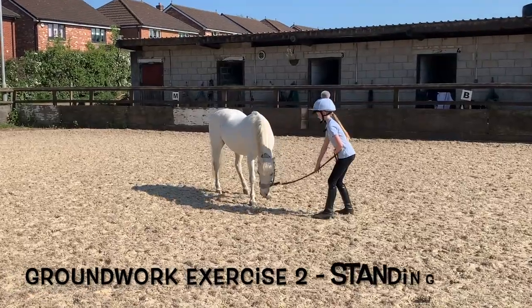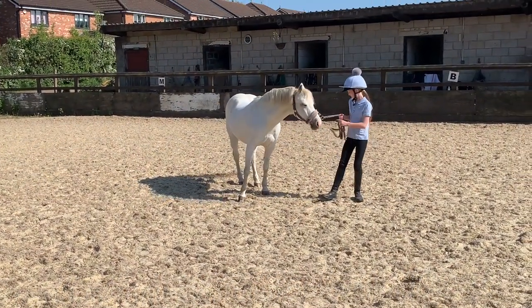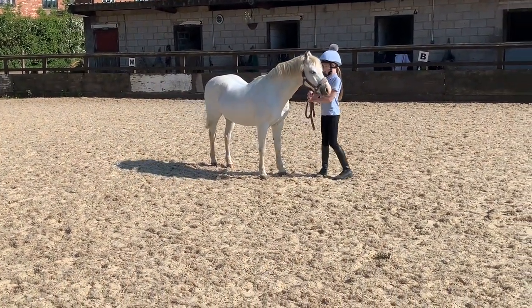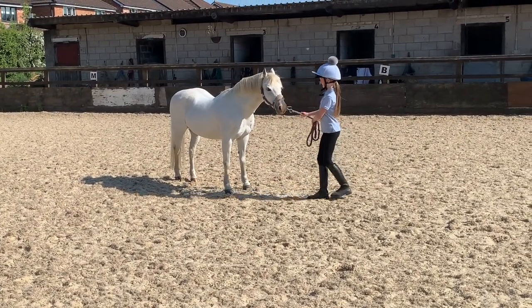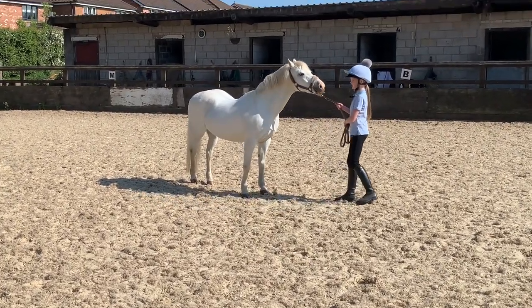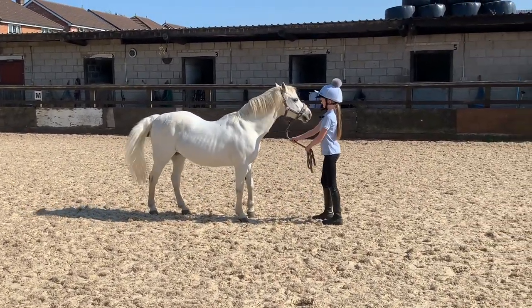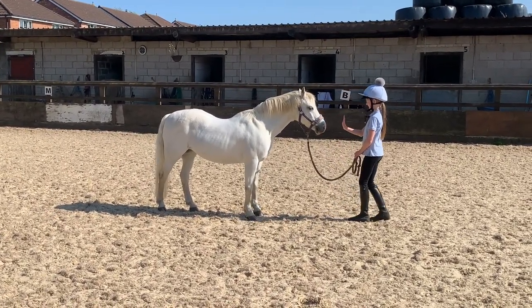The next groundwork exercise I tried was to get Tiffy to stand still. This is to establish your authority in the relationship. They could walk off or drag you along if they don't respect your authority. For this exercise, you'll need to stand face to face with your horse and stand at the end of the lead rope.